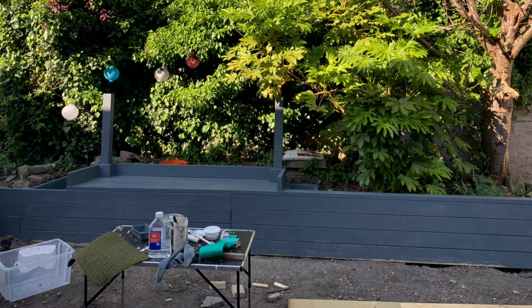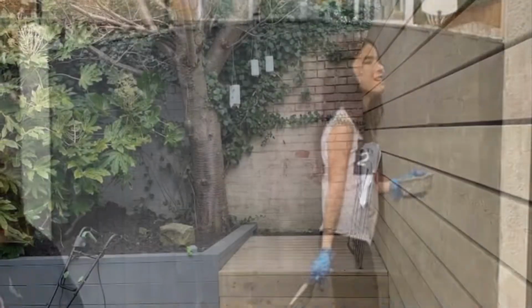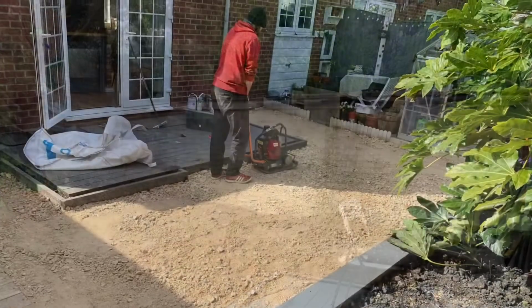But we had a few weeks' break. Then we had to kick ourselves off again to start the artificial grass project. Again, we had never done that before, and this was our first time.